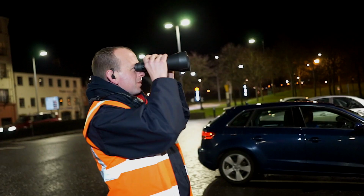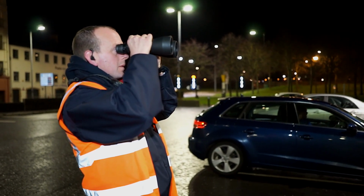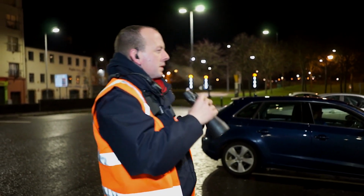Where we are now, we're at what we call Zone 1. That's where we sit here watching the Craigavon Bridge. The boat's away on its sweep of all zones, and when they come back, they will tie up and watch the bridge as we head off then and do a sweep of all the zones right back to here.